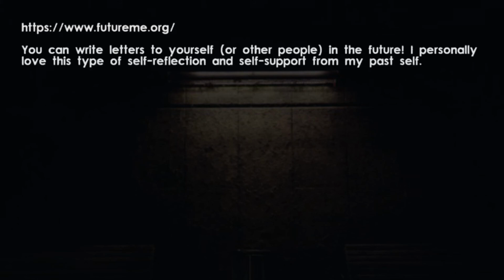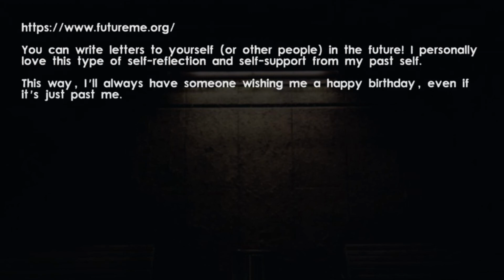https://www.futurium.org/. You can write letters to yourself, or other people, in the future. I personally love this type of self-reflection and self-support from my past self. This way, I'll always have someone wishing me a happy birthday, even if it's just past me.